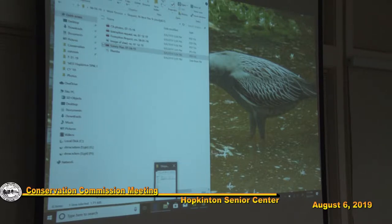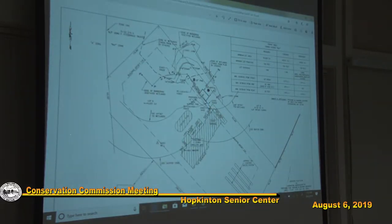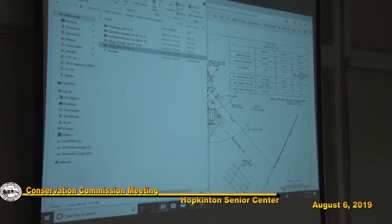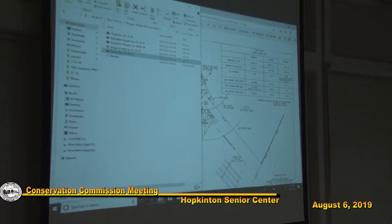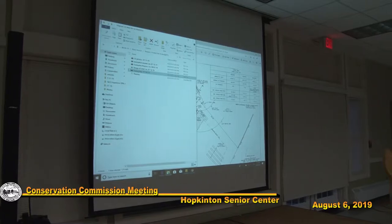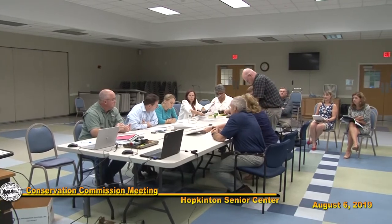Is the shed within 25 feet of the wetlands at the time? Let me bring the commission back up to speed. Thank you. There are more copies. Try and bring up the electronics on this too. So basically, obviously these folks just bought the house two years ago. Yep. So this all predates them.